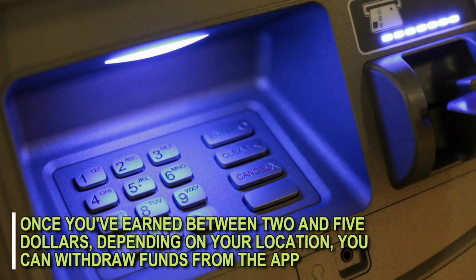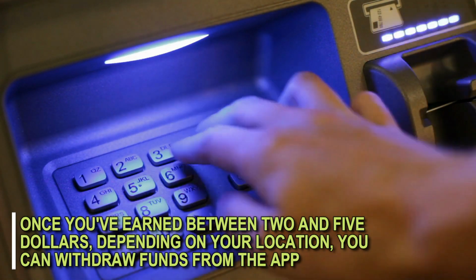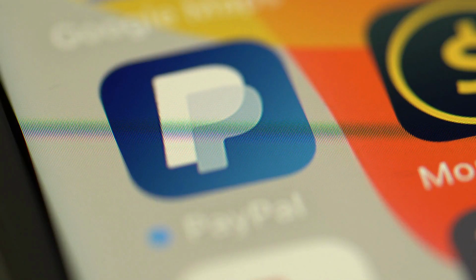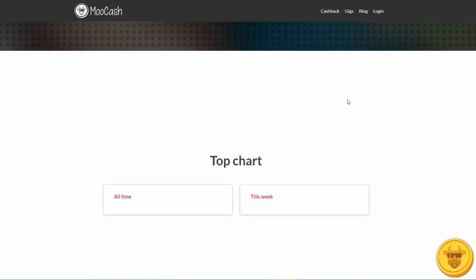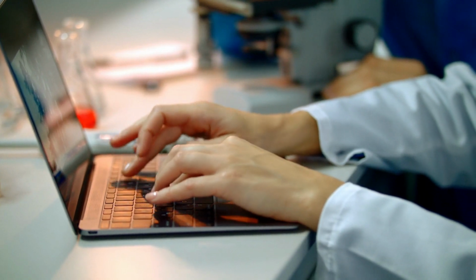Once you've earned between $2 and $5, depending on your location, you can withdraw funds from the app. The best part is that you can withdraw your money easily with no complicated processes involved. You can receive your funds via PayPal or bank transfer, depending on your preference. This app has received high marks in the user reviews, but it's always a good idea to conduct your own research before deciding whether or not to use it.